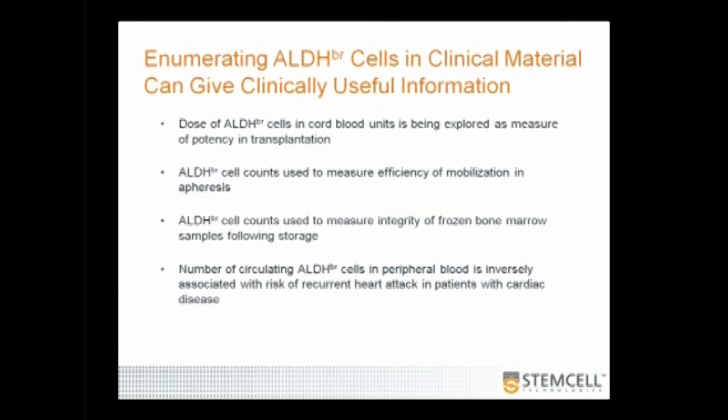Basically, the notion here is that these ALDH bright cells that can circulate in peripheral blood, many of them are in fact circulating endothelial progenitors, and this group has shown that the more progenitors circulating in a patient, the better chance they have of not having another heart attack. The number of ALDH bright cells has actually been used now by that group to monitor clinical trials with agents that are supposed to improve cardiac health.